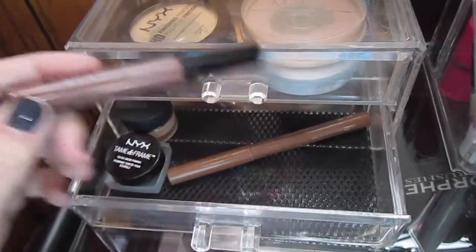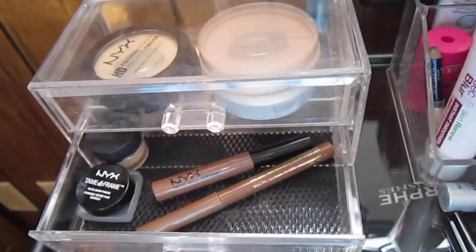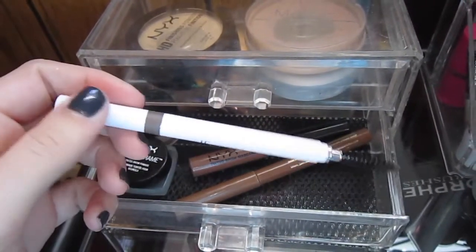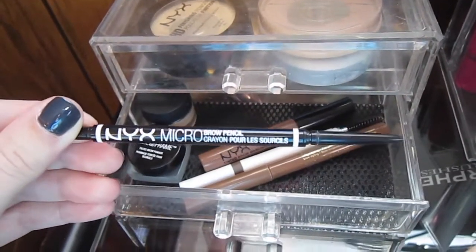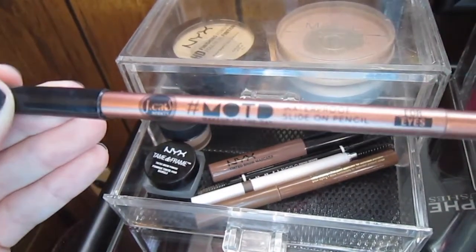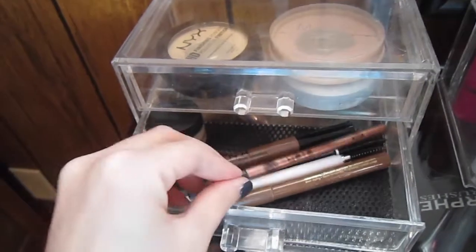We have some more NYX Tinted Brow Mascara. It's a darker shade than the other one. We have my e.l.f. Eyebrow Pencil in taupe blonde. Then we have another NYX Micro Brow Pencil in taupe. This is a J-Cat Beauty Makeup of the Day Waterproof Eyeliner Pencil in bronze.